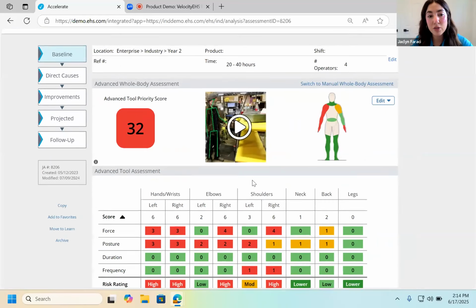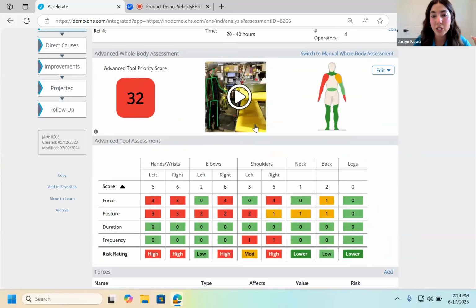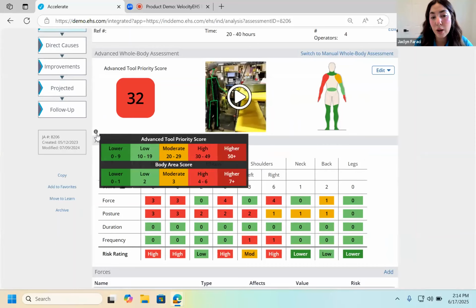So once I take my video, you see all these outputs here. It's a lot of information. I've got my video, I've got this advanced tool priority score number. That's the number we saw from the risk map earlier. This is a number that ranges from 0 to 100. So the idea behind this as well, this appears to be scoring a 32 out of 100. It's in that high priority category.